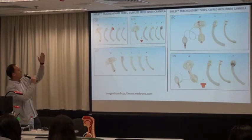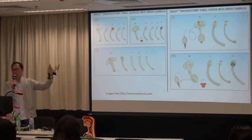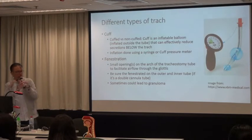Okay, so we have the cuffless, we have the cuffed, and then the cuff might have a fenestration or non-fenestration. So what does all these mean? This is another brand, Traco. Okay, let me get through this first.